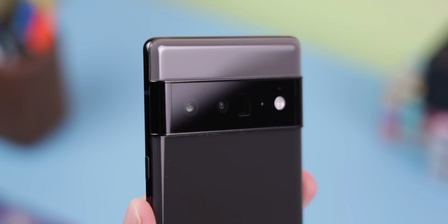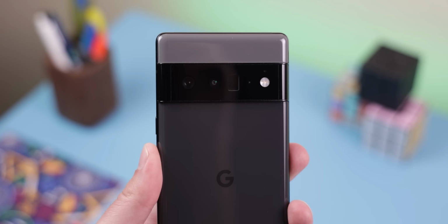I especially love the camera bar since it makes the Pixel 6 Pro stand out from the sea of other phones out there. And the two-tone color theme was a nice touch. The Pixel 6 Pro comes in three different colors, stormy black, cloudy white, and sort of sunny, and no matter which variant you choose, you'll be very pleased.